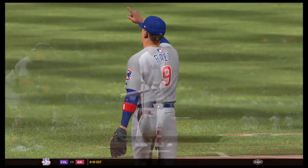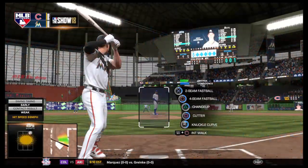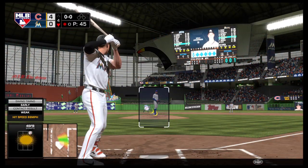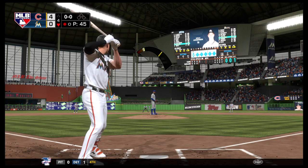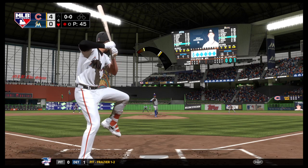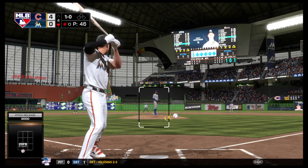Designated hitter, Brian Anderson, now at the plate. First pitch coming. Here it is. And a fastball just below the knees. Ball 1. Hits are now even at 4 apiece.